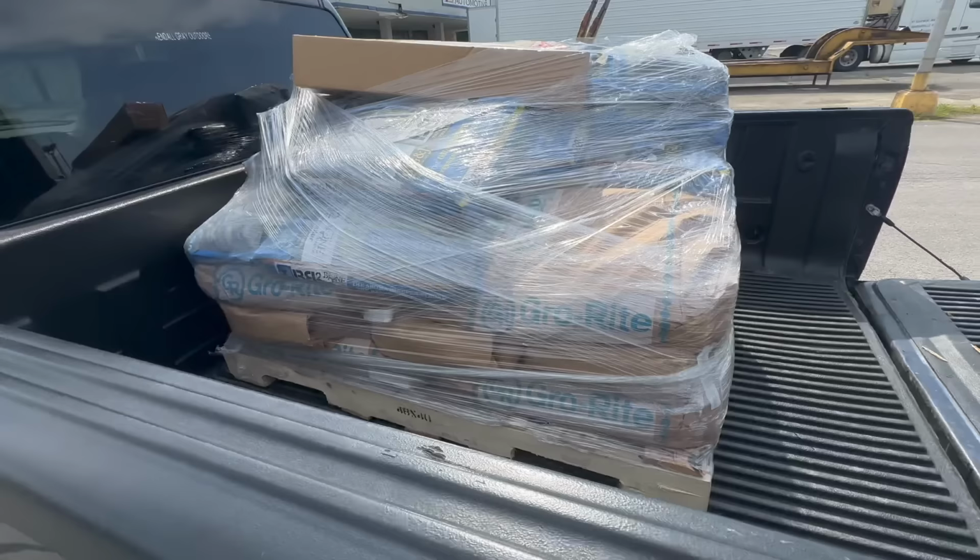Going to be completely honest, guys, this is a lot harder than I thought, but we still got another pallet. I don't know if this is going to work. You still don't think it's going to work? I think your truck bed's too short. Nah, it'll be out. If you ain't breaking, you ain't trying. Yeah, we can fit another pallet on here.